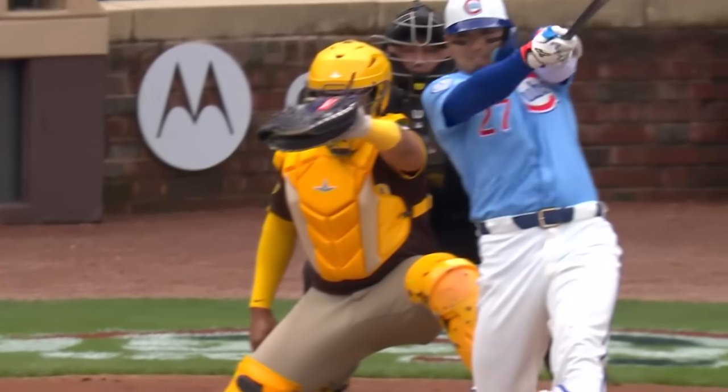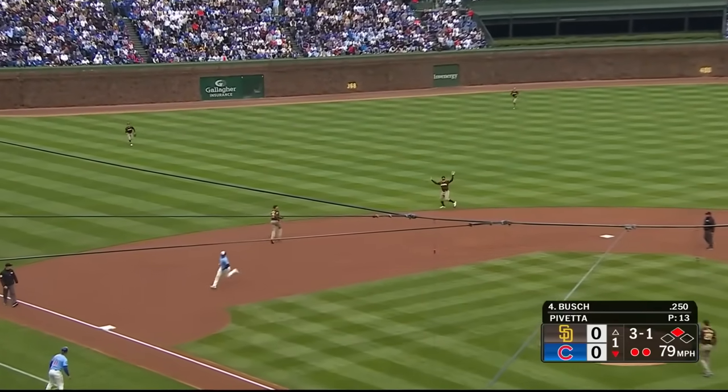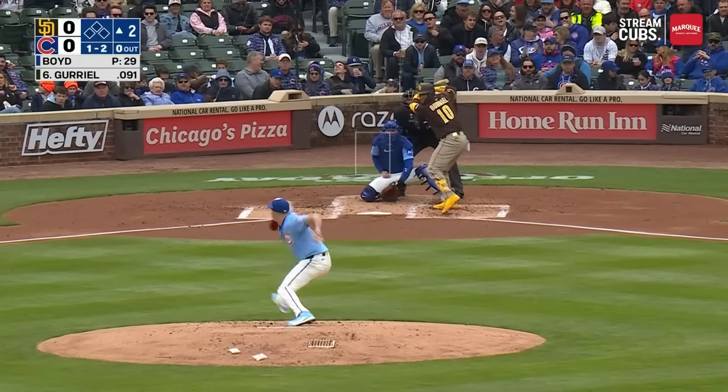Virtually standing up there was Diaz, and that's the first K of the day for Nick Pivetta. That's exactly what he did against the Atlanta Braves. Upstairs with the heater, downstairs with the curveball. Very tough to lay off. And the 3-1 pitch swung on and popped up. Left side of the infield, Xander drifting back just onto the outfield grass, and he makes the catch to retire the side.